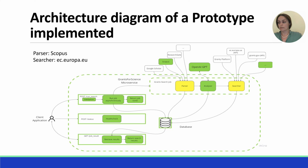The prototype of the intelligent search microservice for scientific grants consists of limited key components that work together to facilitate the search and retrieval of relevant grant opportunities. Here we can see the key elements of the intelligent search microservice implemented within the prototype, highlighted by green and yellow colors.